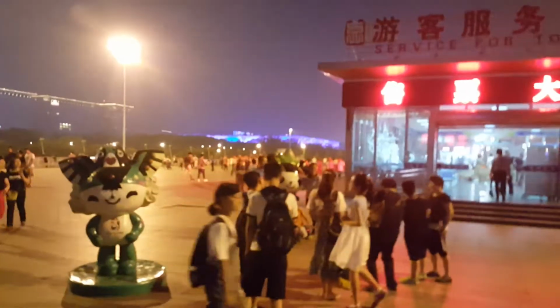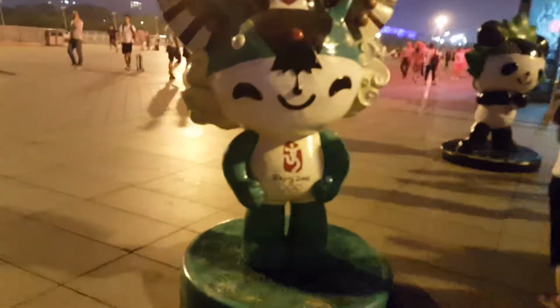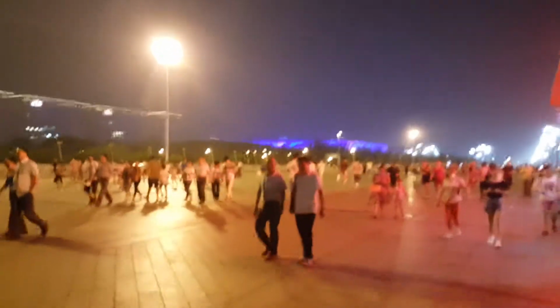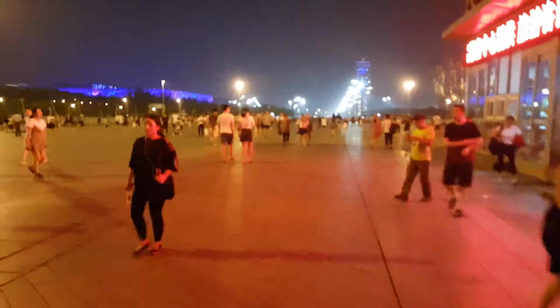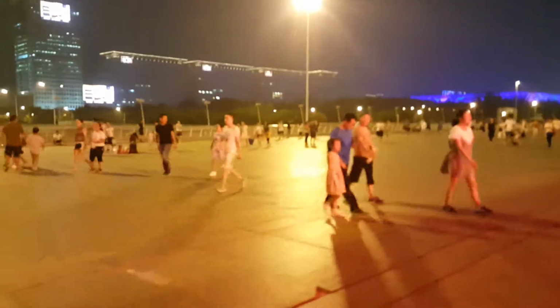All right, so it looks like we made it, and we are at Olympic Village. Very cool, and you can see the bird's nest out there in the background, and there's the water cube over there. You got a bunch of these little statuettes for Beijing 2008. So we're making our way so we can get closer to these things. It's 8:30 at night here in Beijing, and there's a lot of people on this concourse still. I can't imagine how packed it must be during the day.